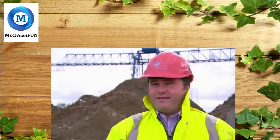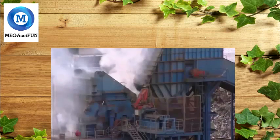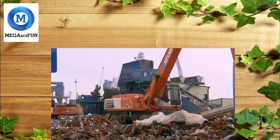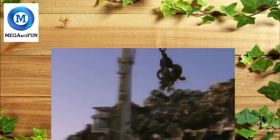If things go wrong, then the ship goes back and we miss a tide, and again we fall into demurrage. The shredder itself will have to work all day tomorrow. They'll start running at 7 and they'll finish at about 6, 7 o'clock once all the stockpile is gone. Fingers crossed.